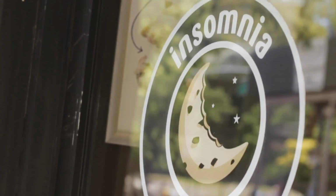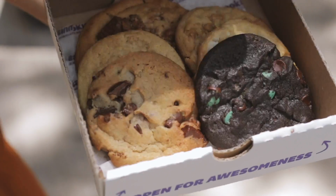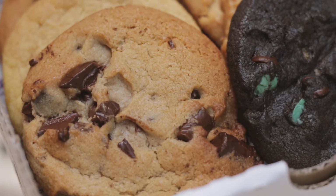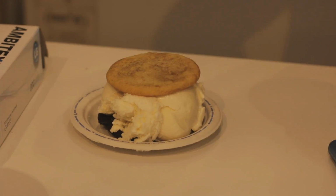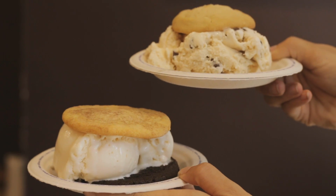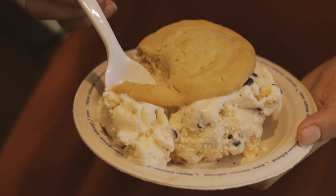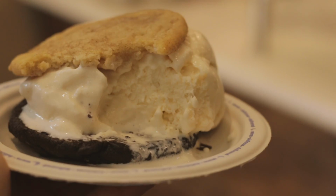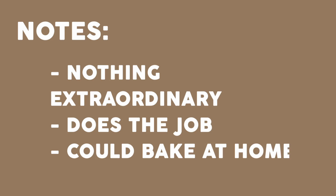The second to last place is actually not that bad, but it's called Insomnia Cookies, and they actually invited me to try out some of their cookies and their ice cream sandwich as well. I think the reason why Insomnia Cookies isn't really rated at the top is just because they're very ordinary cookies. They serve warm cookies until like 2 a.m. every day, which satisfies your craving, but there's nothing super special or super unique about these cookies. I feel like you could go to Safeway and buy them, but they're standard solid cookies that maybe you could make at home.